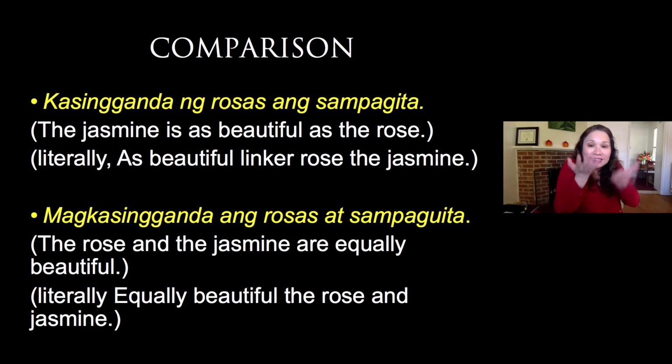So, magkasing ganda. So now, you have two nouns and both of them are the focus of the sentence. So, magkasing ganda ang rosas at sampaguita. In fact, you can even put ang before the sampaguita and you can say, magkasing ganda ang rosas at ang sampaguita.